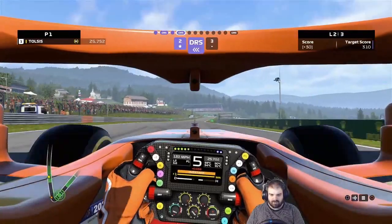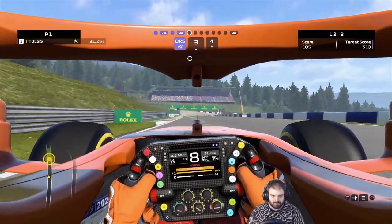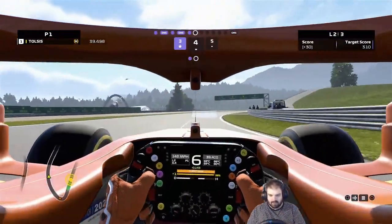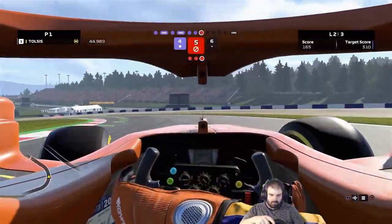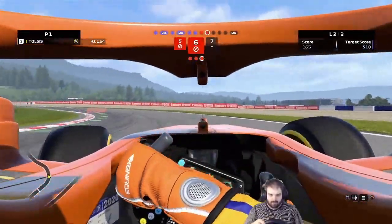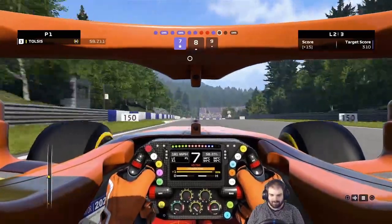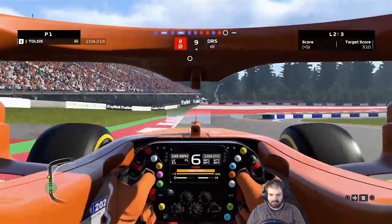109.7 was my lap time there, which seems pretty good. That corner's kind of difficult as well. Might have lost a bit of time there. Accelerate out of here. Oh, missed the apex. Almost in the gravel. And again, it's very easy to lose momentum. Like I'm saying, that's probably the hardest bit of the track. Oh, I'm missing all the apexes.